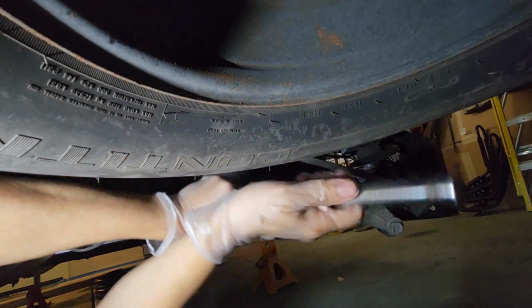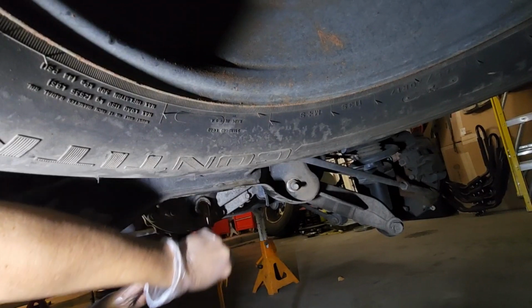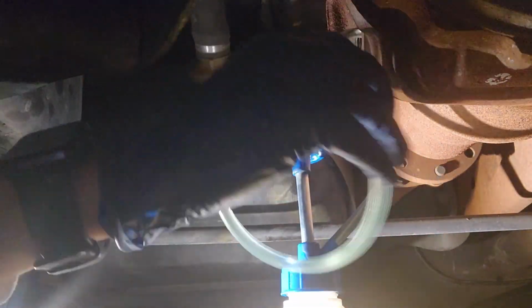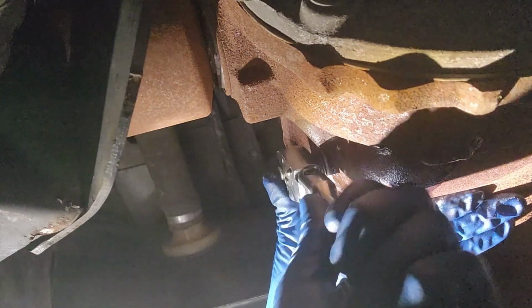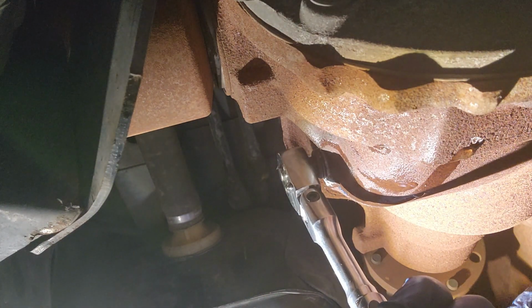Finished up with the transmission. Going to drain the rear differential. Now that that's done, let's drain the front diff.